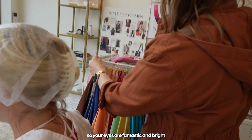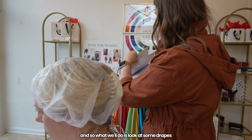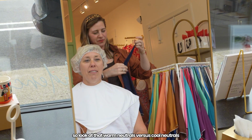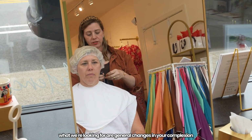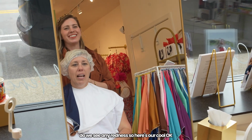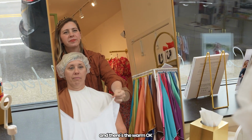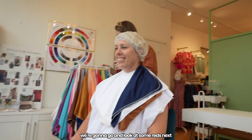So your eyes are fantastic and bright, and so what we'll do is look at some drapes that might tell us whether you're warm or cool. So look at that. Warm neutrals versus cool neutrals. What we're looking for are general changes in your complexion. So do we see any shadowing? Do we see any redness? So here's our cool, okay, and there's the warm. Okay, and did you see that change in your face at all? 100%. We're gonna go and look at some reds next.